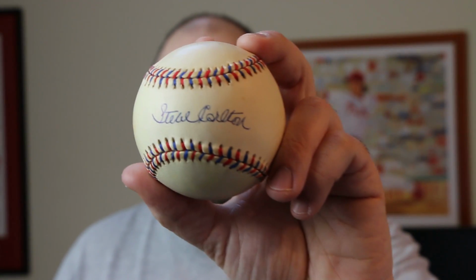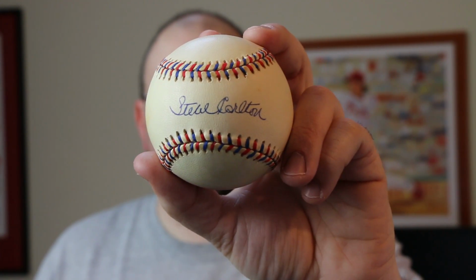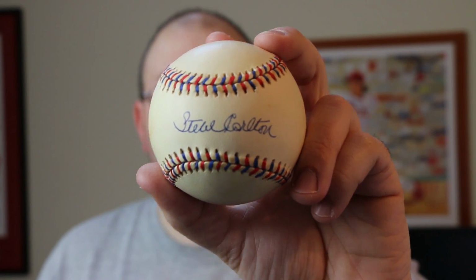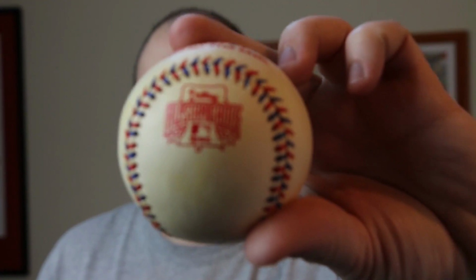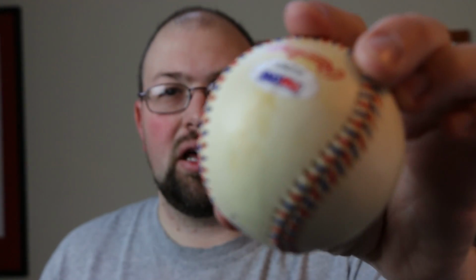This one was actually purchased directly from the Phillies at the 1996 All-Star Game. It's a cool looking signature. Gotta love those seams. Really like the All-Star Game logo there. But unfortunately, this ball has a lot of spots on it and stuff like that. Unfortunately, over the years, a lot of these baseballs just react to different things. And some of them, it's just the way they're made, and they turn colors over time, which is kind of disappointing and hurts some of the eye appeal, to me at least.